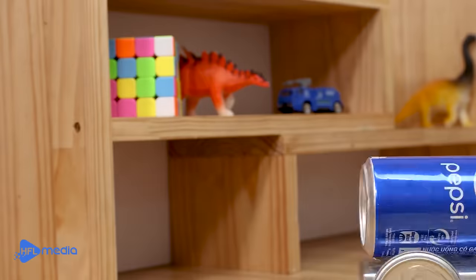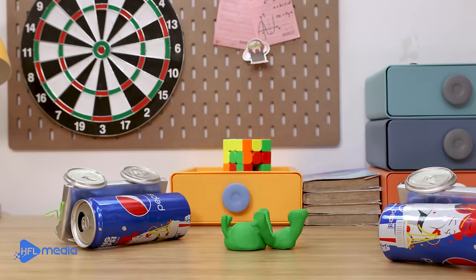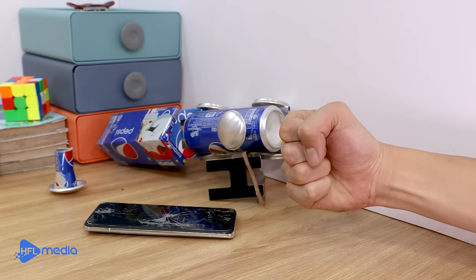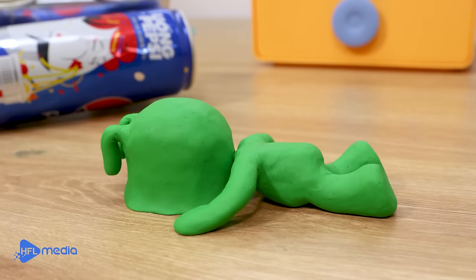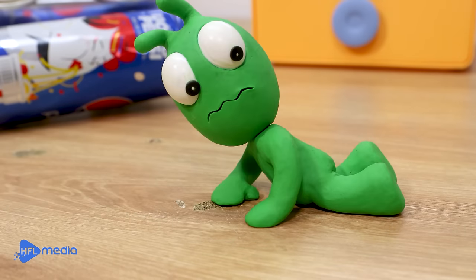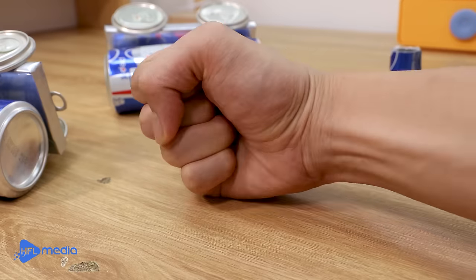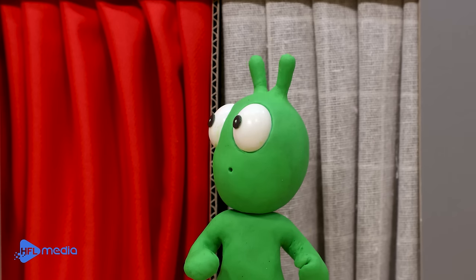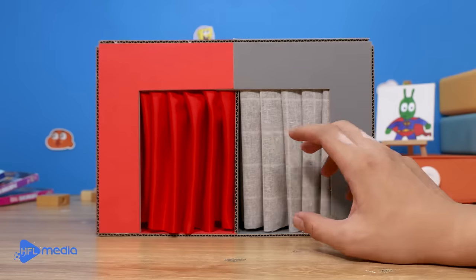Too fast. So Pea Pea's toy train is broken. Oh no, Pea Pea broke John's phone. Where should Pea Pea hide? So Pea Pea was hiding in the red room.